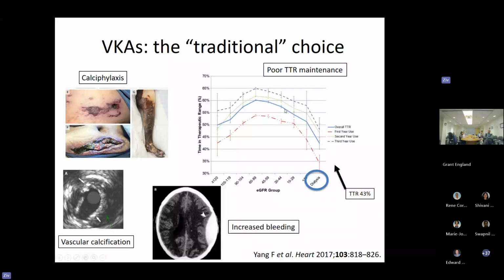And this was actually a large study here in the line graph out of the VA, that looked at individuals across different strata of kidney function. And as you can see, in individuals who are on dialysis, and I'll just highlight this purple line here, the time in the therapeutic range is about 43%. So that's really quite poor. And that may partially explain why there's an increased risk of bleeding and strokes in these patients, but that's not fully explaining the whole story.